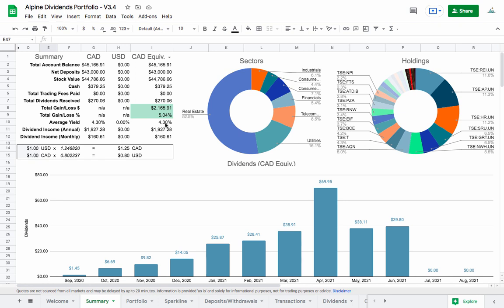That's what I really like about dividends, and it's something for you to consider as well if you're considering buying dividend paying stocks, that this is a nice little bonus on top of the actual capital appreciation of the stocks. But anyways, 4.3% of my balance here works out to about $1,900 per year, $1,927, and that works out to about $160 per month in monthly income.